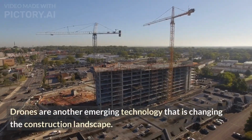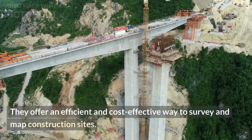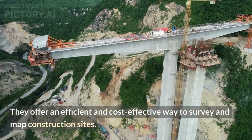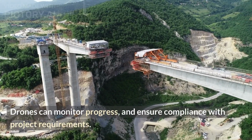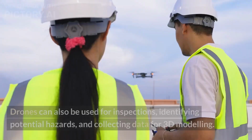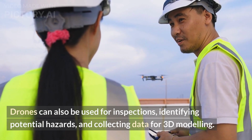Drones are another emerging technology that is changing the construction landscape. They offer an efficient and cost-effective way to survey and map construction sites. Drones can monitor progress and ensure compliance with project requirements. Drones can also be used for inspections, identifying potential hazards, and collecting data for 3D modeling.